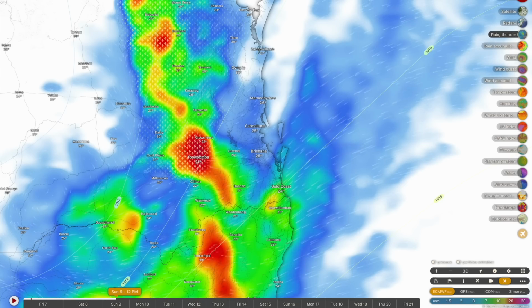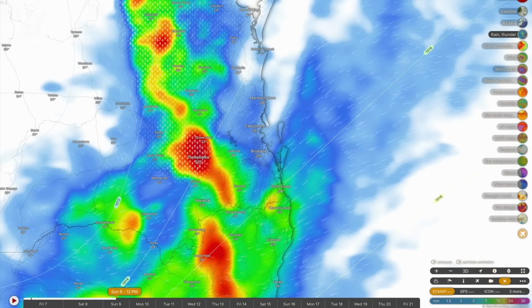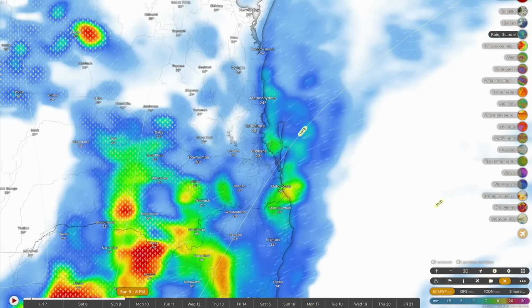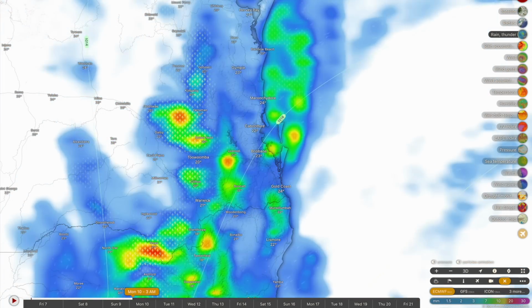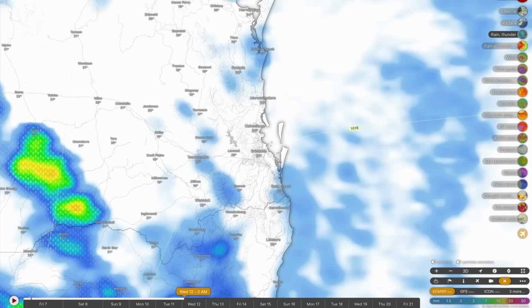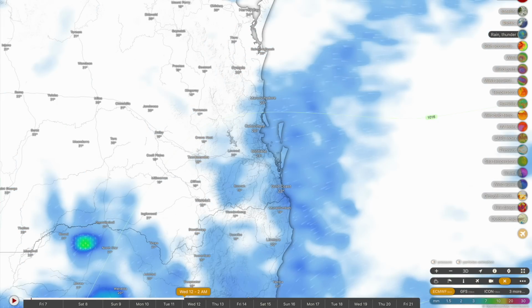Some huge rainfall accumulations possible in the backside of Tropical Cyclone Alfred from that moisture band that's going to be dragged in from the north. That rainfall won't ease off until Sunday afternoon, where there's still a couple of showers here and there and thunderstorms lingering around the southeast corner of Queensland, showers continuing through Monday and in towards Tuesday as well, but the rainfall will clear out by about the 11th of March by the looks of things. But yeah, Tropical Cyclone Alfred, it's going to be a wet one, that's for sure.